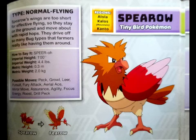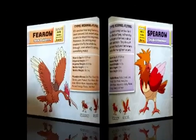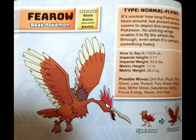Spearow's wings are too short for effective flying, so they stay on the ground and move about with rapid hops. They drive off so many bug types that farmers really like having them around. Fearow, the beak Pokemon, a normal and flying type.